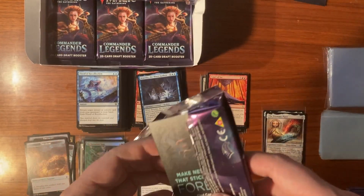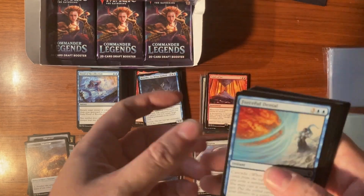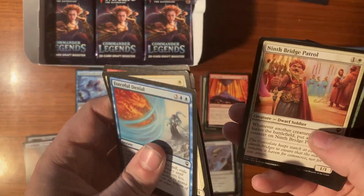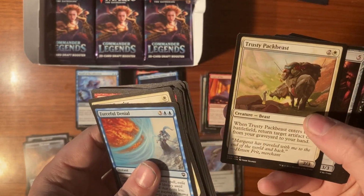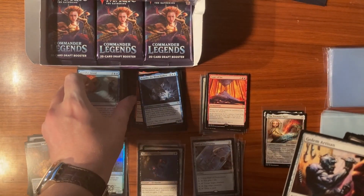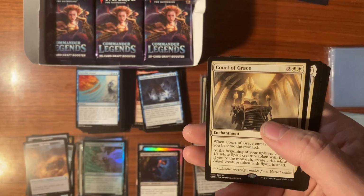So there's a ton of great cards in here. What do you got? Jeweled Lotus, of course. Tutor, Vampiric Tutor. Oh, and they're about to reprint Vampiric Tutor, I think, in Commander Sphere. They're about to reprint it in, what is the new set? Dominaria Remastered. So I'm sure that'll affect the price a bit. Demonic Lore, Monstrous Onslaught, Court of Grace.